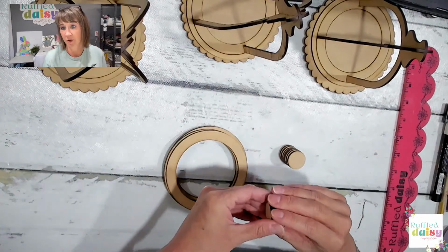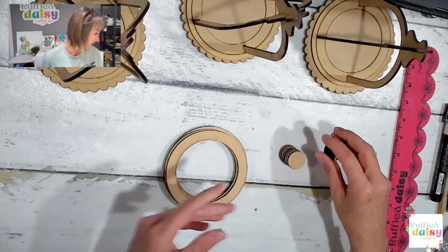These would be cute centerpieces for a baby or bridal shower. They really would, Debbie. I agree.